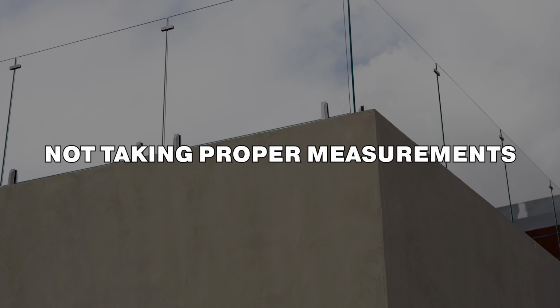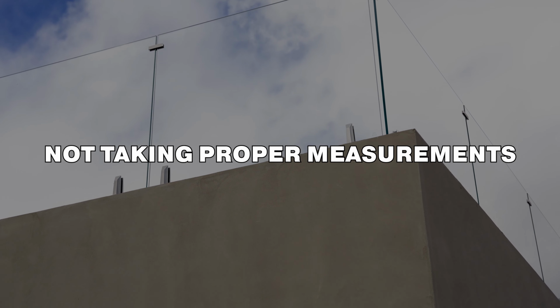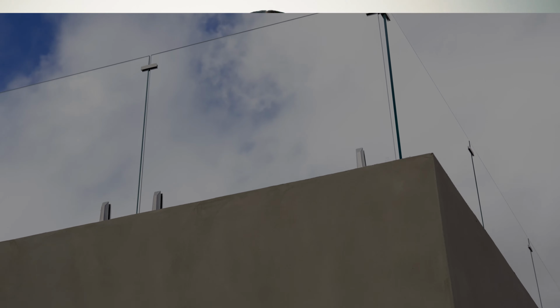The fourth and final mistake to avoid when purchasing railing is not properly measuring your deck before buying the railing. This can lead to you purchasing too much material or not enough, or even just purchasing the wrong parts altogether. In order to help prevent you from making this mistake, we've put together this video right here that shows you all the steps to properly measure your railing. You can check it out right now.